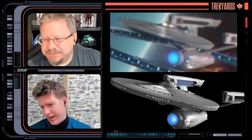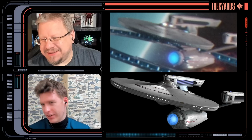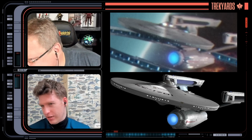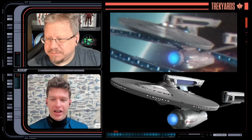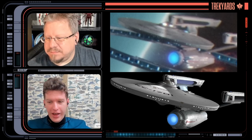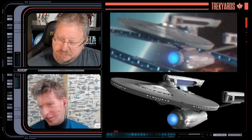Is the deflector housing straighter on the Picard one? It looks like it. Yeah, it does look like it slightly. I mean, we're looking at pixels, but it looks like it just comes out versus that beautiful gentle gradient in the other. Very interesting. Yeah, there you go, guys.